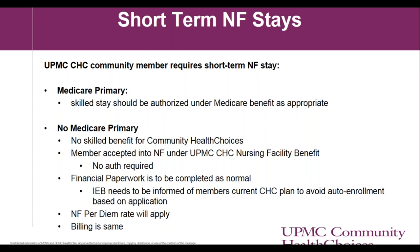If that member has Medicare primary, Medicare remains primary, they would go into the facility on a short-term skilled stay, just like they always have. It does require authorization under their medical benefit, the same as any other authorization. So nothing changes there just because they have CHC, as long as they have Medicare primary. If there is no Medicare primary, as DHS says, there is no skilled benefit for community health choices. Members will be accepted into the nursing facility under the UPMC CHC nursing facility benefit, and there is no authorization required.